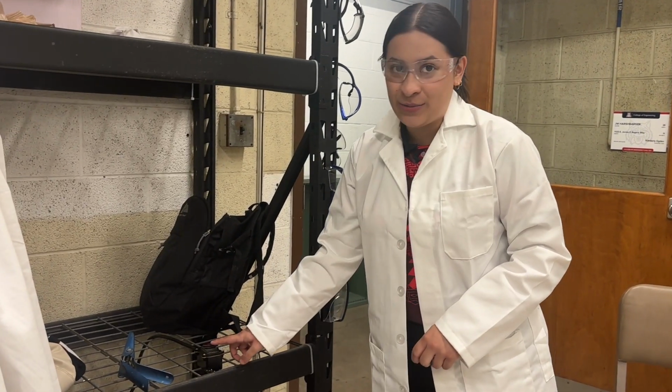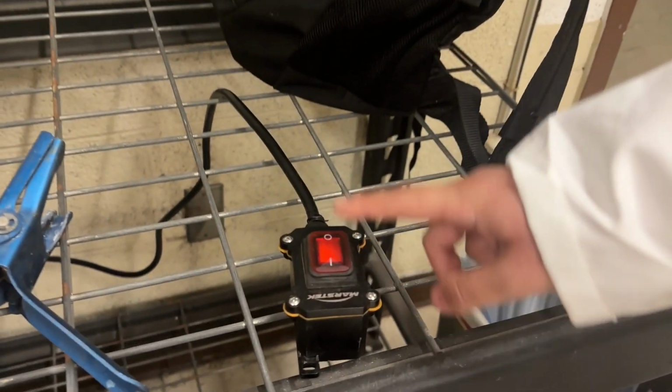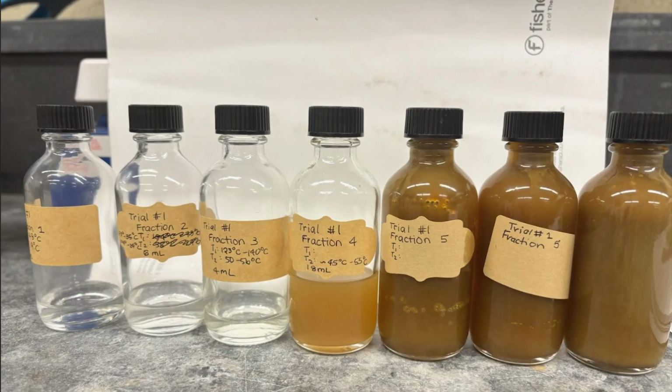So this is our kill switch, which here indicates that it is on. And then in case of an emergency, we can turn this off and it will cut the power to our heater. The first test produced 7 flasks of output oil.